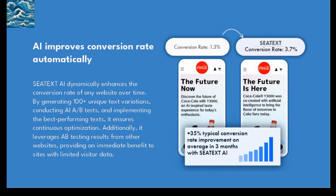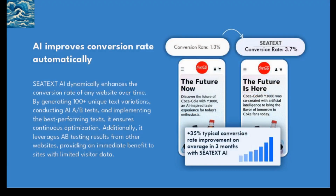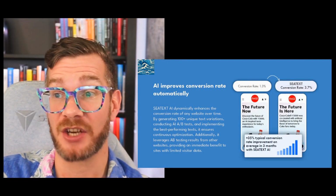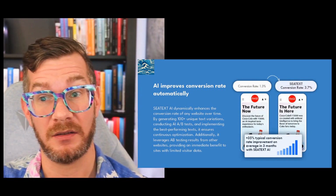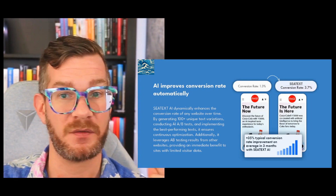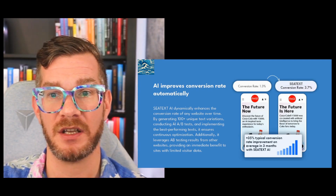AI 1, AI improves conversion rate automatically. Okay, so this is good. Again, there's way too much text on this slide, but over here, the conversion rate 1.3 to Seatext conversion rate, if they can back that up with a number of experiments that they've run to show that this actually works, that is incredible, right? That is a really good selling point, and it shows that the technology works. That's pretty exciting. Now I'm a little bit excited. I'm starting to get what this company is trying to do. It's a different way of telling the story, but tripling the conversion rate is very good.